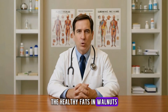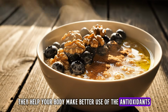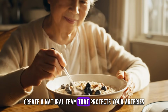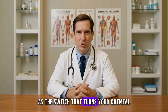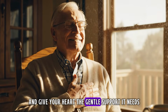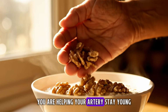The healthy fats in walnuts also enhance the absorption of other nutrients in your oats. They help your body make better use of the antioxidants in blueberries and the polyphenols in cinnamon. Together, these ingredients create a natural team that protects your arteries from every angle. Think of walnuts as the switch that turns your oatmeal from good to great. They activate nitric oxide, calm inflammation, and give your heart the gentle support it needs after 60. With just one small handful, you are not only feeding your body, you are helping your arteries stay young.